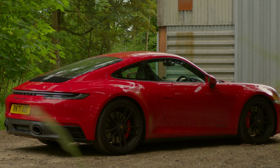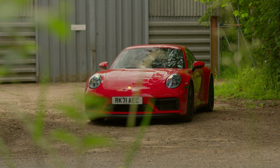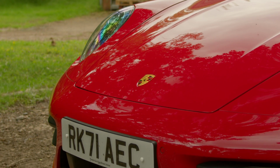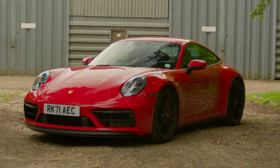You also get the rear bench. Really, it's enough space for some young kids, but you're not going to want to be an adult at the back there. And of course, the engine's behind us, so we have the front trunk, frunk, whatever you want to call it, if that's not too cringy. Plenty of space in there. You can do a weekend shop, you can go away for a weekend, but don't expect it to have loads and loads of room. Remember, this is a 911, not a Ford Focus.